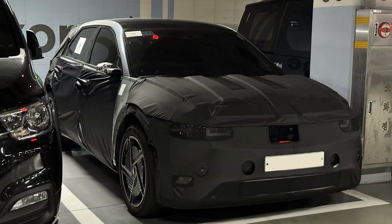I can confirm that the 2025 Hyundai Ioniq 5 is getting a rear windshield wiper.